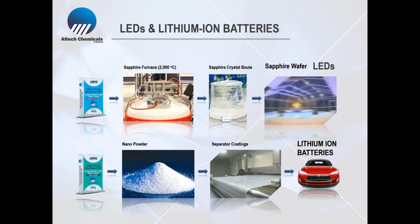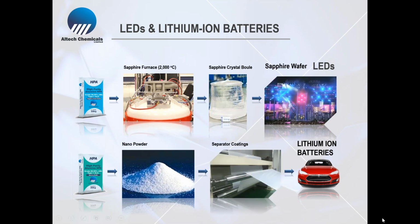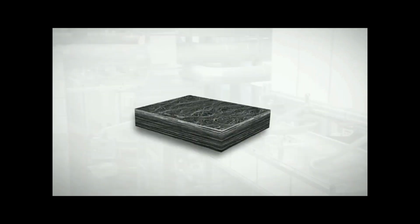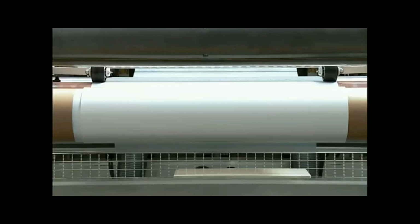Now, they are now using high purity alumina to coat these separators in order to give them battery safety, because these batteries are getting hotter and hotter as the energy density has been increased. As you can see from the screen there, these separators are manufactured worldwide. They're big Japanese separator manufacturers, and they're now spraying high purity alumina on these separators to give them increased battery safety. So now I want to talk about why they're using high purity alumina in lithium batteries.